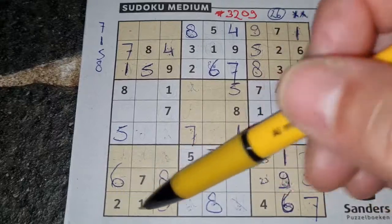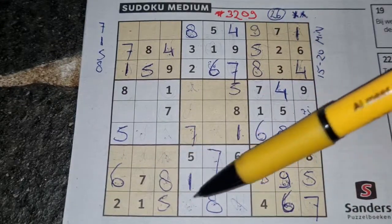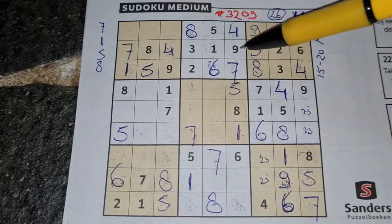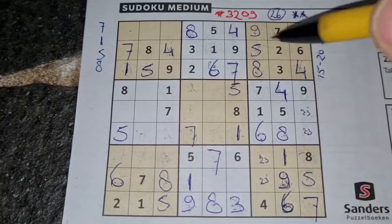2 boxes left in the last row for the numbers 1, 2, 3 is missing and the 9 is missing. The 3 and the 9. We see here 9, no 9 there. 9 should be here and the 3 goes there.